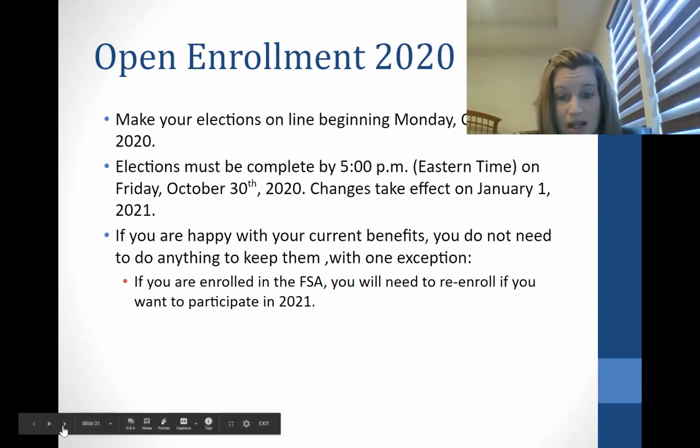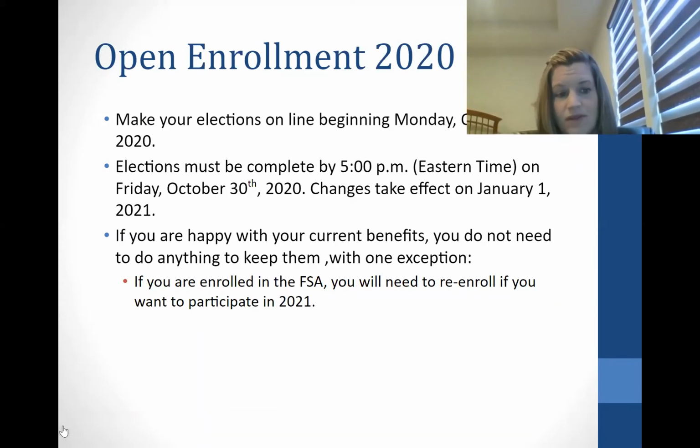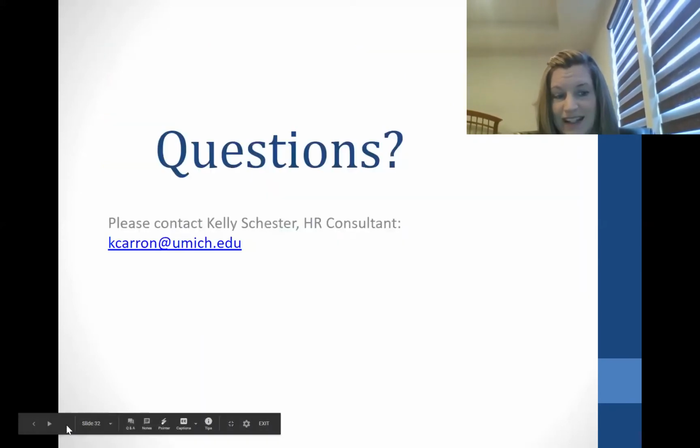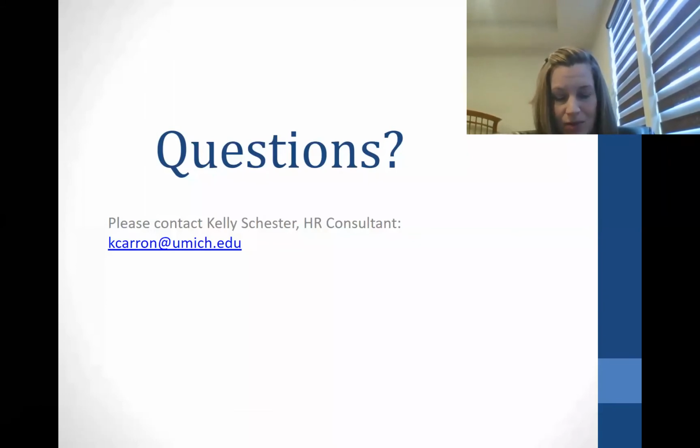If you're happy with your current benefits, again, you do not need to do anything to keep them, with the exception of the flex spending accounts. That's going to be the only plan that you have to go in every year to re-enroll in. And I'm happy to answer any questions that anyone has. Or again, you can send me an email if you just want to send me something privately, if you have a specific question related to your benefits directly. But again, I'm happy to answer any questions that anyone has.